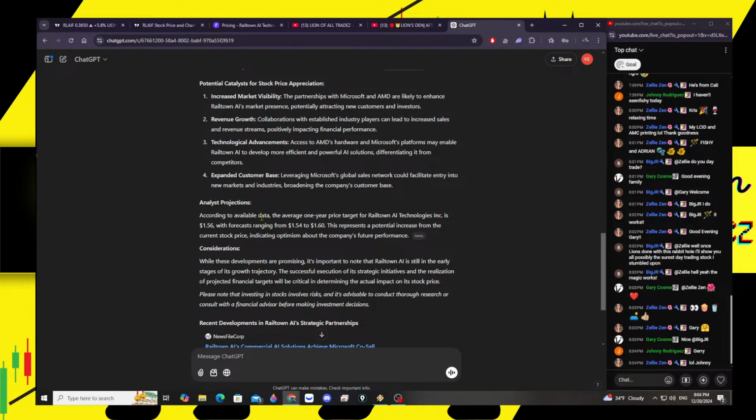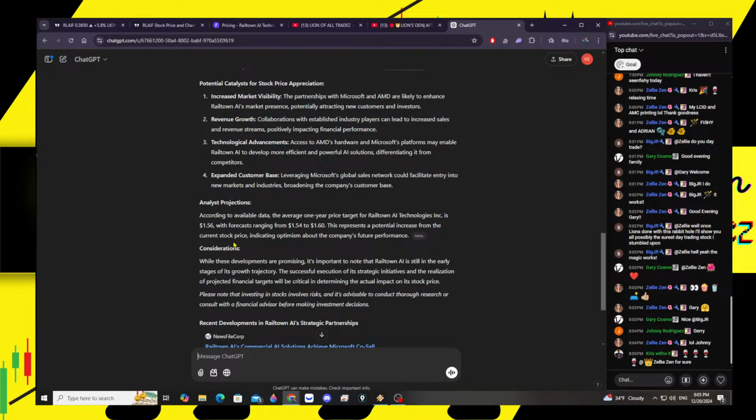So, according to ChatGPT's analyst projections, not financial advice, according to available data, the average 1 year price target for Railtown AI is $1.56, with forecasts ranging from $1.54 to $1.60, and this represents a potential increase from the current stock price, indicating optimism about the company's future performance. As mentioned by Fintel.